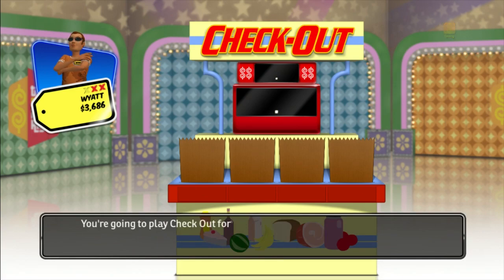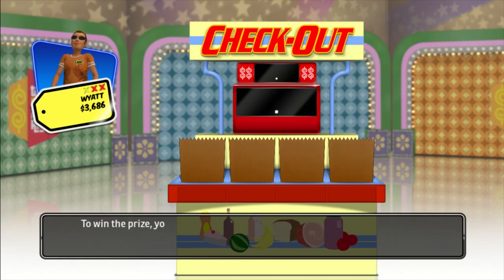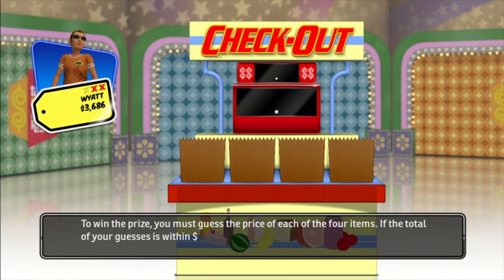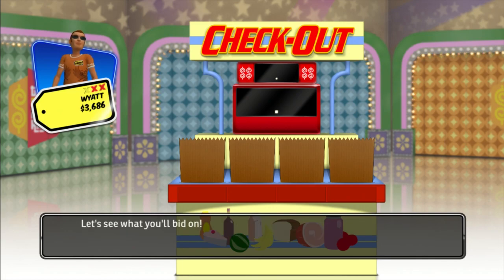You're going to play Checkout for a chance to win $7,500. To win the prize, you must guess the price of each of the four items. If the total of your guesses is within $2, high or low, of the total actual retail price, you win the prize. Let's see what you'll bid on.